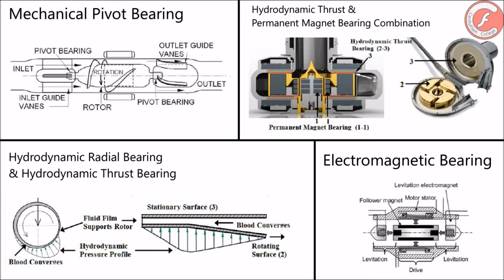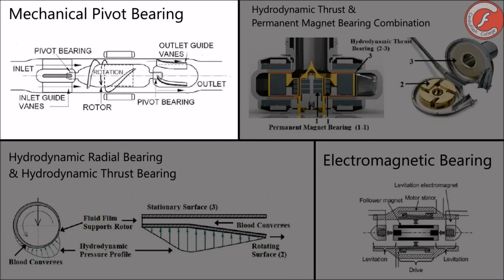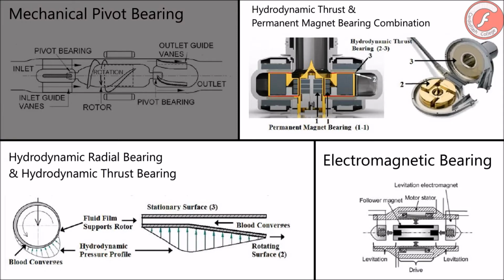The main difference between the previously discussed bearing systems is their complexity and reliability. The mechanical bearings, compared to the levitating bearings of the rest of the systems, have rigid elements that fix the rotor, and therefore are more vulnerable to friction, which translates into a greater probability of wear, hemolysis, and thrombosis of the system.